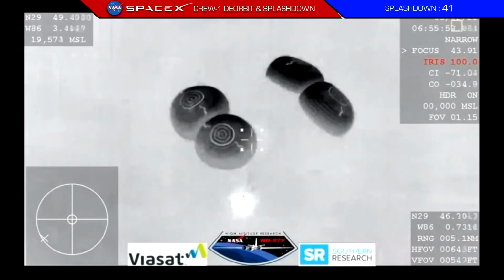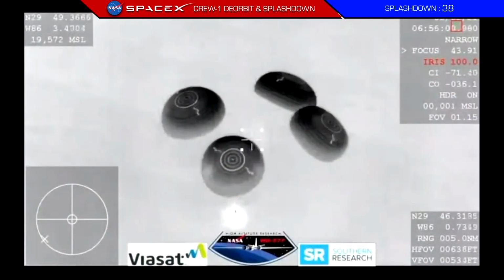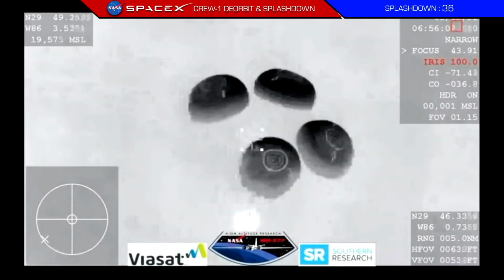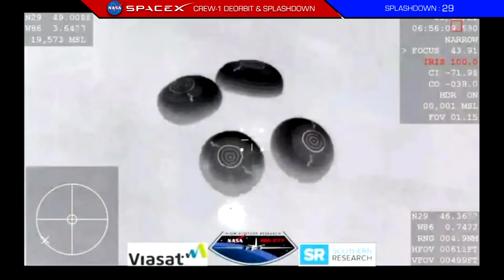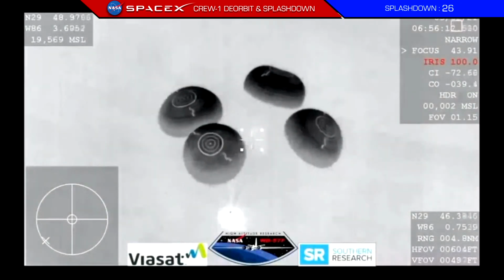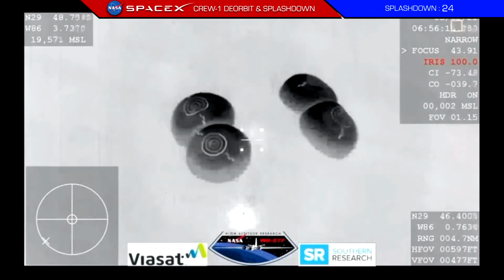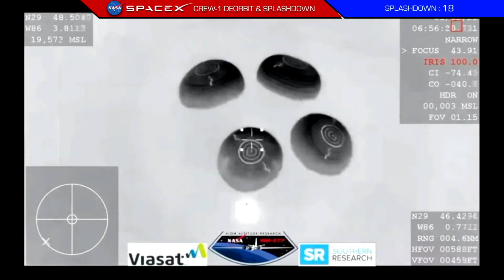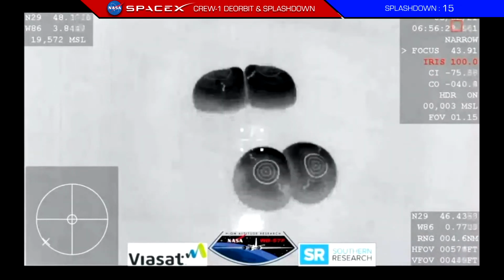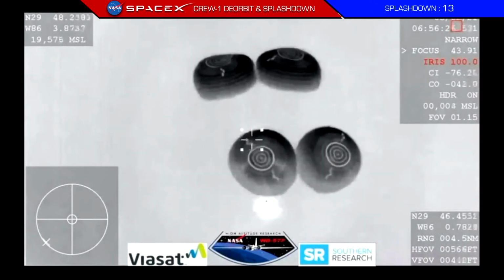And SpaceX, we show nominal descent rates, 200 meters, brace for splashdown. SpaceX copies, brace for splashdown. Seconds away from splashdown, everything nominal aboard Crew Dragon Resilience returning to Earth. And there are the boats starting to chase after Dragon to begin their recovery operations as soon as Dragon lands.